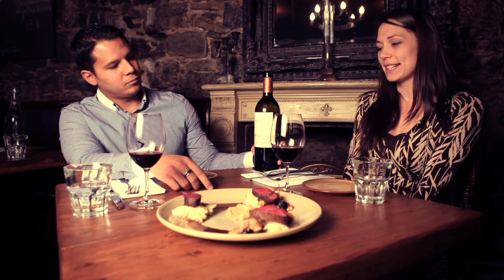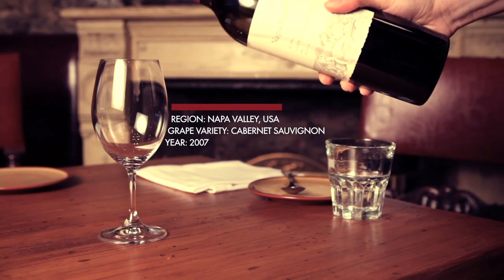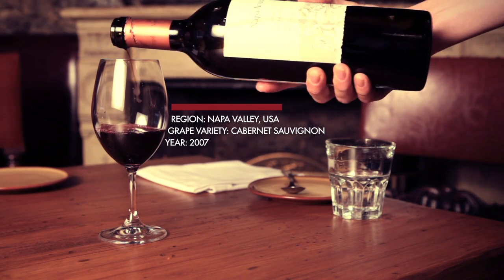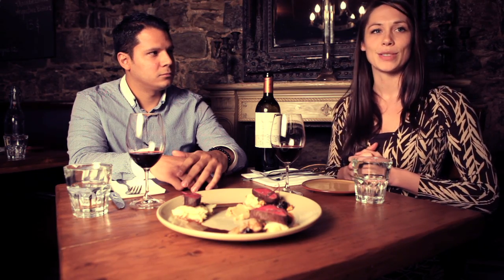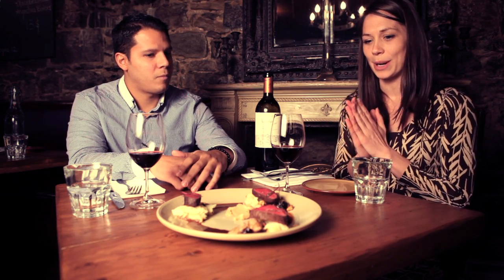Okay, so for our second course of the evening, we have a Napa Valley Cabernet Sauvignon. Again, it's another 2007, which is another great vintage in California. And this is really exciting. It's a more difficult wine to find, but Napa Valley has some really great Cabernet Sauvignons coming out every year. So maybe we can find out a little bit about what we're going to pair it with, and then we can go for it.